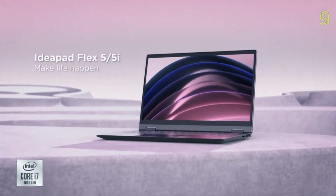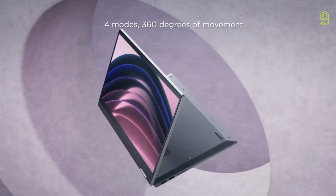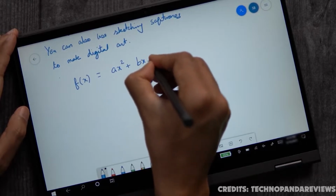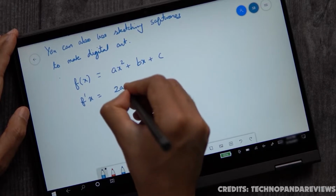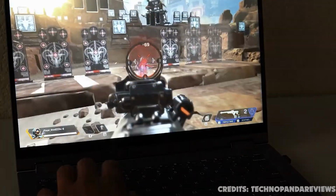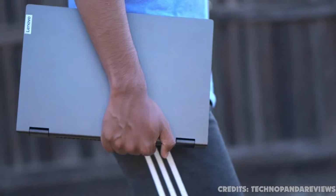3. Lenovo Flex 5. The Lenovo IdeaPad Flex 5 is a 2-in-1 laptop with a clean, unassuming look that doesn't look out of place in a professional or business setting. The bezels are thin, and the screen opens a full 360 degrees so you can use it as a tablet. The Lenovo IdeaPad Flex 5 2-in-1 feels decently well built.